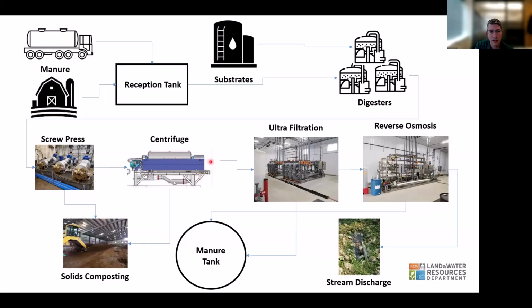And then the centrate off of the centrifuge actually comes into the front end of our ultrafiltration system. From there, it runs through an ultrafiltration as well as a reverse osmosis system. The products off of both of these come back to the manure tank where they get commingled and get land applied for the farmers that are participating in the facility. However, the other product that comes off of the reverse osmosis system is that clean water fraction, which is discharged to Pheasant Branch Creek, which is maybe 300 yards from the facility, so fairly close. They don't have to run too far to get to that discharge point.